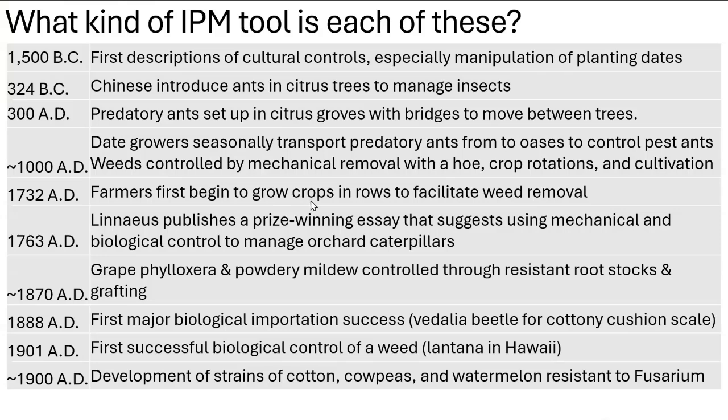So what about this one? Okay, this one's a little harder maybe. How about in 1732 AD, farmers first began to grow crops in rows to facilitate weed removal? Is that a cultural practice, a mechanical practice, physical control, chemical control, biological control? This one's trickier, admittedly. I think there's kind of two answers for this. I'm just curious what people think. I see some cultural. This is really impressive considering I didn't really define these terms very well, so well done, guys. Yeah, I am totally in agreement. Mechanical and cultural, like it's helping us do more mechanical control through a cultural practice. So kind of cool. We're already integrating these two different ideas. Oh, let's see.